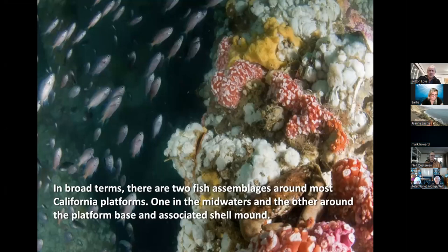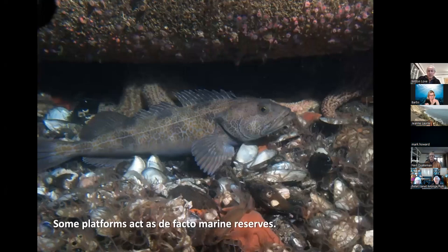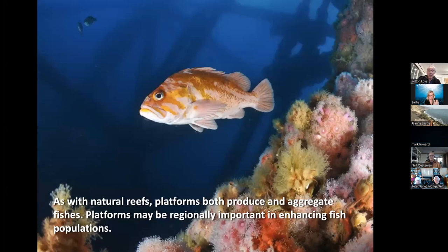In broad terms, there are two fish assemblages, one in the midwater, one at the base and the associated shell mound. The water column of many platforms, but not all, serves as nursery grounds, primarily for rockfish, but for other things too. Young of the year rockfish densities around many platforms are greater than those on most natural reefs. Some platforms act as de facto marine reserves. Not all, but some. As with natural reefs, platforms both produce and aggregate fishes.